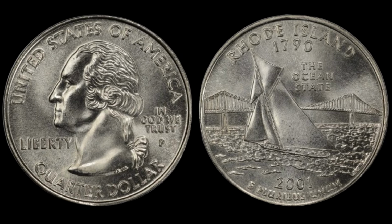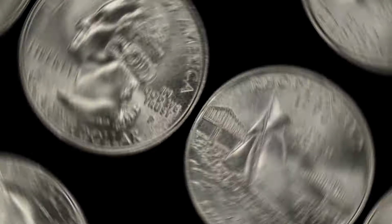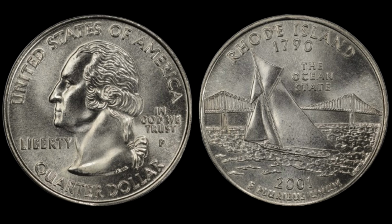The value of Washington quarters can vary widely. You can check online platforms, auction sites, or consult coin dealers to get an idea of their current market value. Keep in mind that the condition of the coin plays a crucial role in determining its worth.